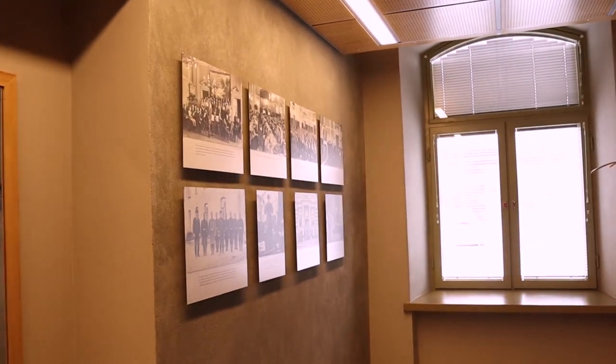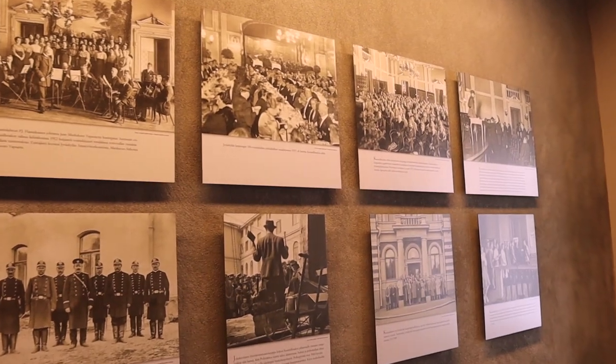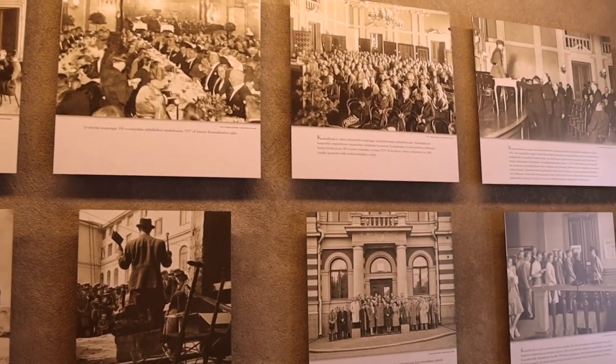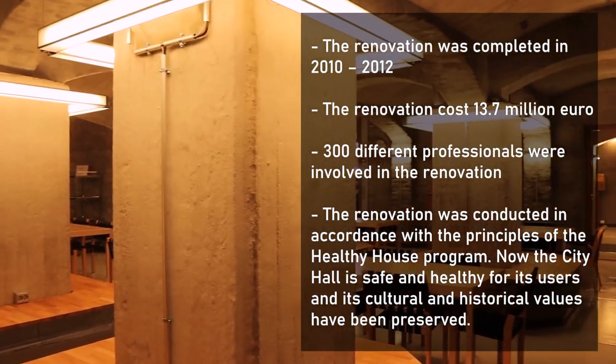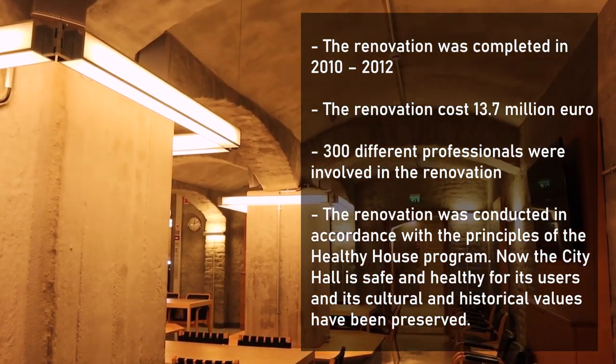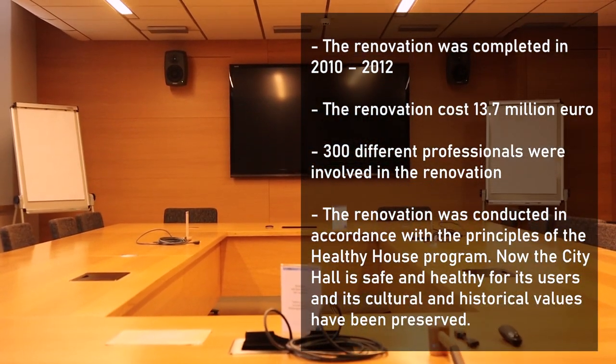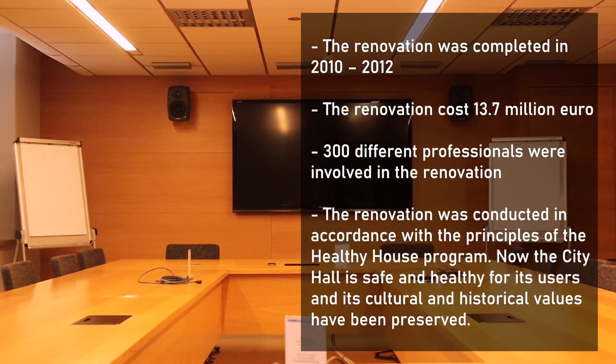Finally, some brief information about the renovation and preservation of the City Hall and the art held in it. Because of traffic vibration damage and indoor air quality problems, the City Hall was thoroughly renovated in 2010 to 2012. The renovation sought to restore the City Hall as close to its original configuration and coloration as possible.